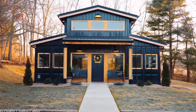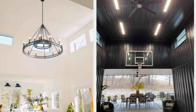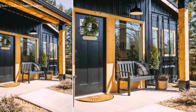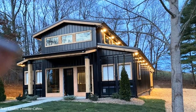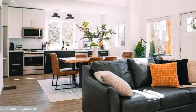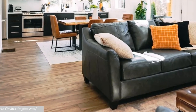The double volume central space is fitted with clear story windows, which flood the living space and the basketball court with adequate daylighting, enhancing that feel of a double volume space. The house has a generous front porch with some bench seating, defined by two big white oak posts and a covered canopy. The front door opens into a bright and open concept living space, with a lounge on one end, a big dining space in the middle, and a well-crafted, custom-designed kitchen on the opposite end.